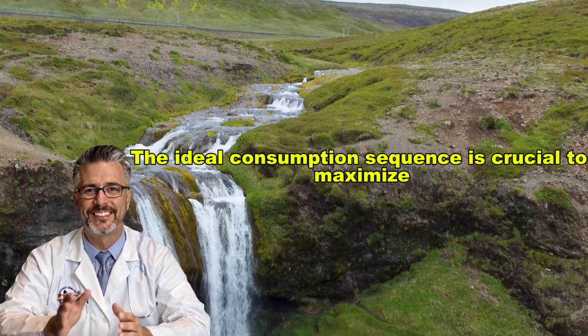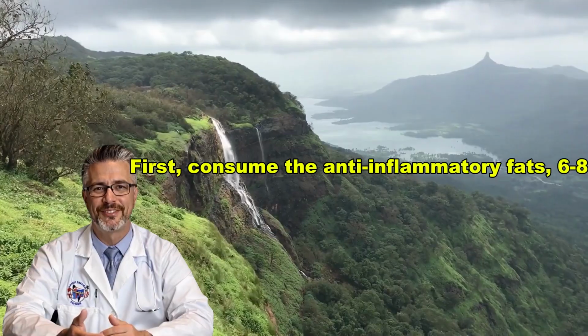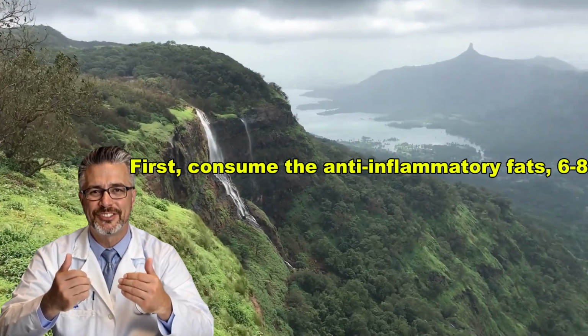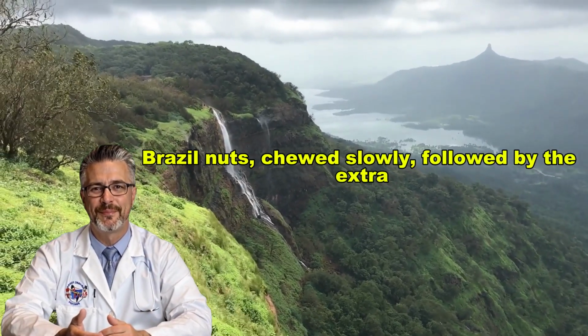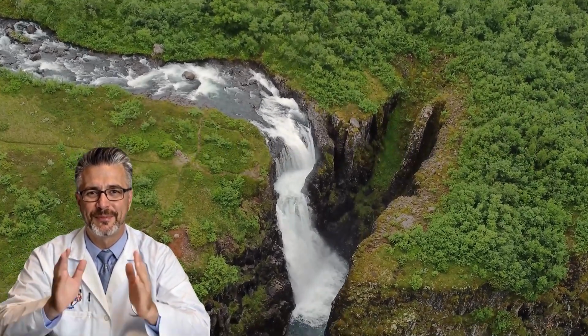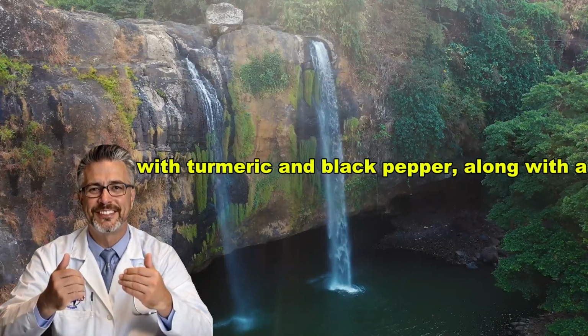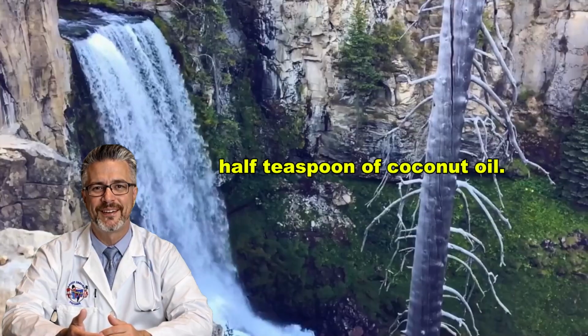The ideal consumption sequence is crucial to maximize synergistic benefits. First, consume the anti-inflammatory fats: 6 to 8 Brazil nuts, chewed slowly, followed by the extra virgin olive oil and lemon emulsion. Wait 10 minutes and consume the eggs prepared with turmeric and black pepper, along with a half teaspoon of coconut oil.